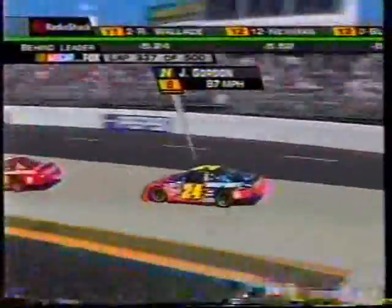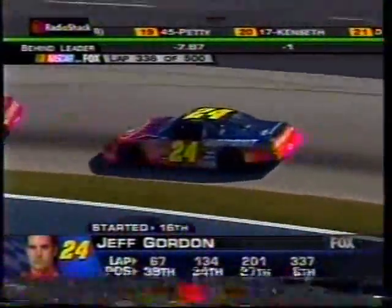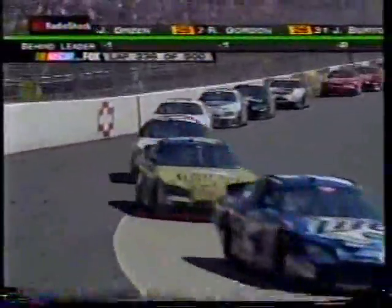Jeff Gordon has run 24 previous races here at Martinsville. He has never come to the end of a 500-lapper here in the garage. He's finished every one, and he's won 5 of them. We talked about that at the beginning of the show: you have to be there at the end. You have to take care of things and have no mistakes. Remember, this team had a mistake early in the race. They had a wheel that was either left loose or came loose, and now he's fought his way back into the top 10.